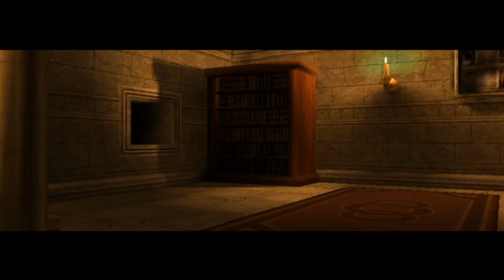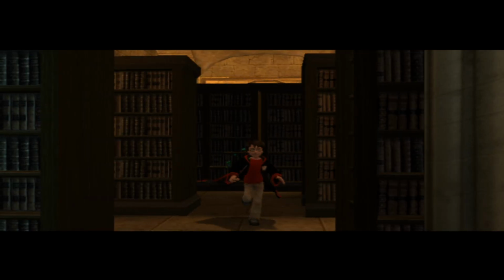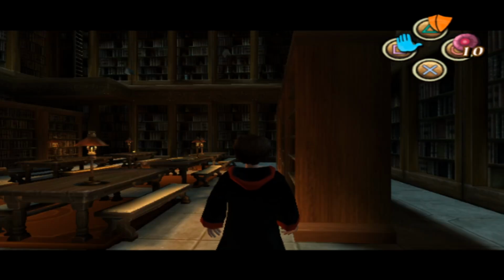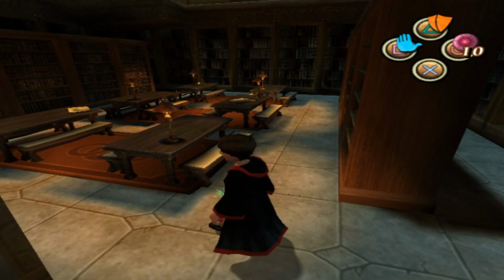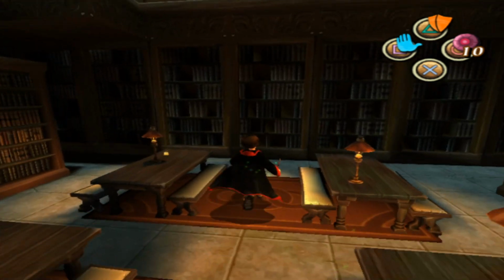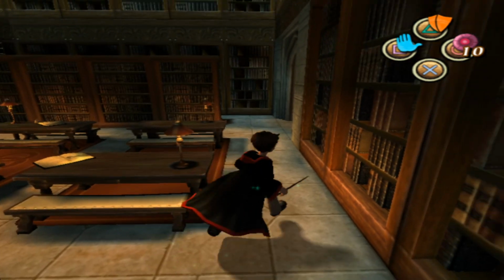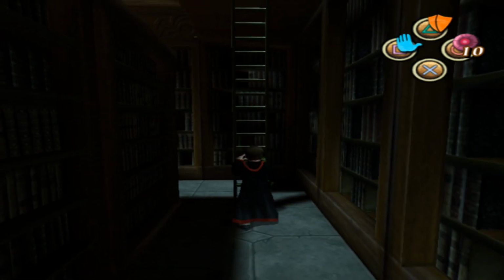It's not over here, not there. Oh, Jesus. Well, aren't you lucky? So this is the restricted section. All of this. Yep. It's huge. How many restricted books are there? Oh, well, that's actually kind of a worrying thing, isn't it? Yeah, like, there's thousands here. Tens of thousands. That's so many restricted books.